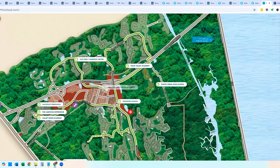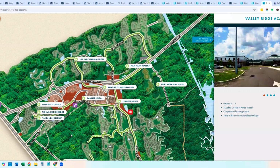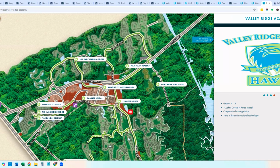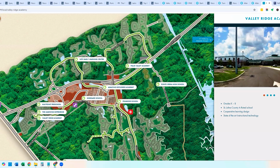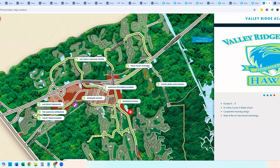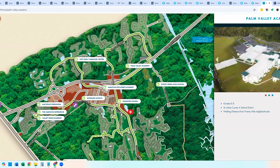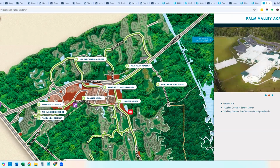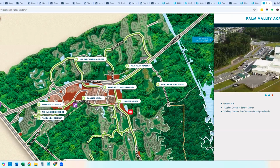And then we have our schools. As I mentioned previously, we have Valley Ridge Academy, which is going to be more western and northern Nocatee. Valley Ridge Academy, like I mentioned, it's a really nice school. We also have Palm Valley Academy, which is going to be more eastern, northern Nocatee. So those are going to be the two that service more the northern portion of Nocatee.